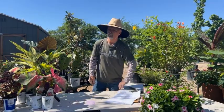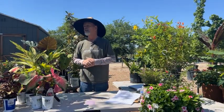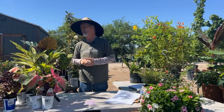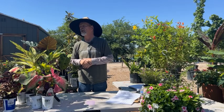Sure. Tropical hibiscus. I have one in a pot from last year, and we've had it in a pot. This will be the third year now. It sets buds, but the buds fall off.